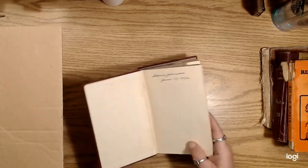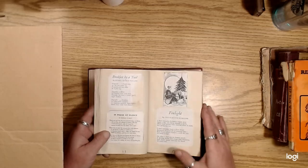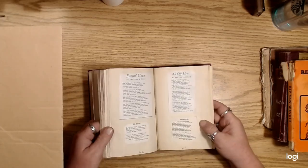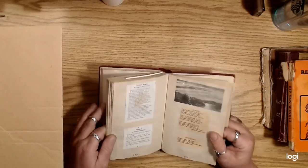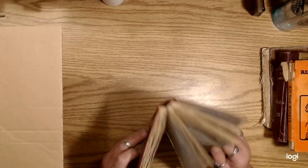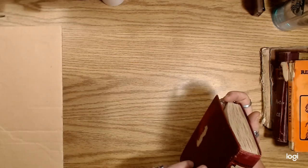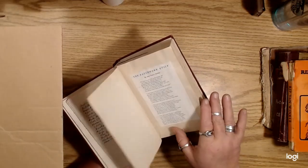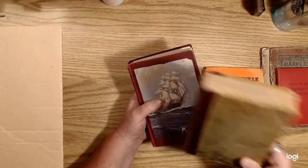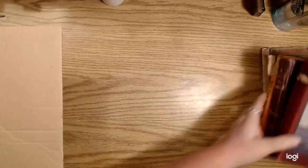What is this? Oh, this is like a junk journal. Somebody glued a whole bunch of poems in here. It was like a blank book. There wasn't even any writing in this book. Huh, that's weird. Maybe it was just made that way, huh? Okay. Oh yeah, it was intentional. I thought it was like a printed book that somebody turned into a junk journal, you know. But it was actually made that way. That's cool. It's all full of poems.